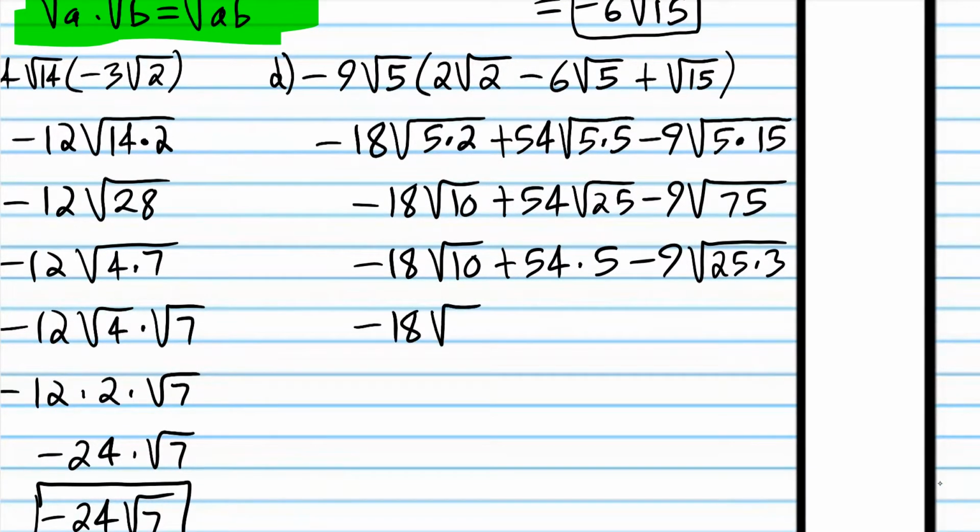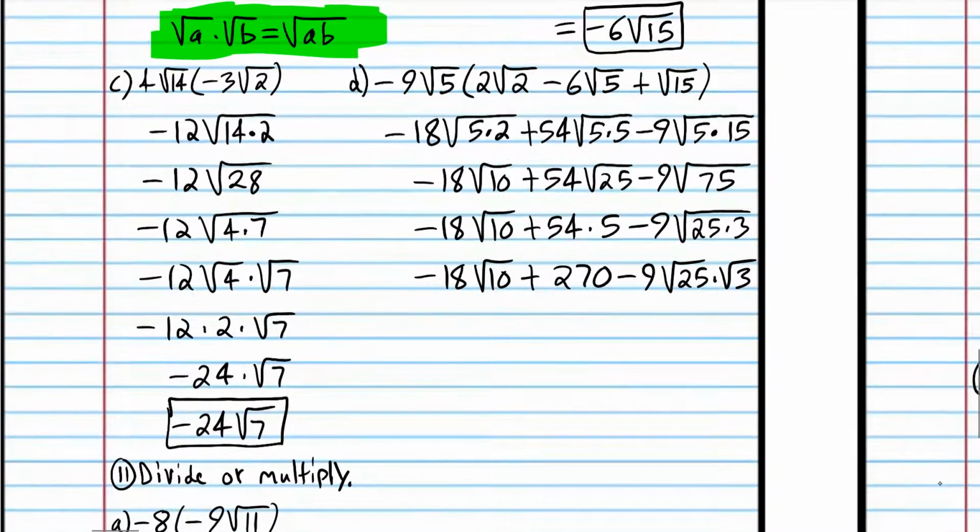Now negative 18 root 10 plus, what is 54 times 5? That's 270. And then we're going to use the principle where if you have the root of a product, you just separate those. We have root 25 times root 3. So rewriting this other stuff, nothing we can do with the other numbers now. Root 25, that's just 5.